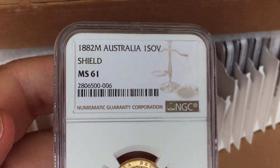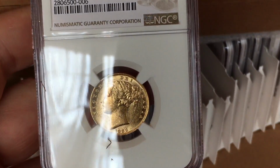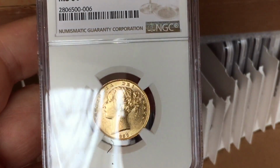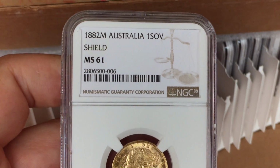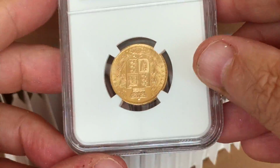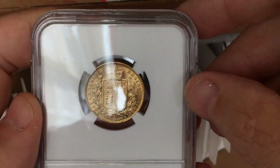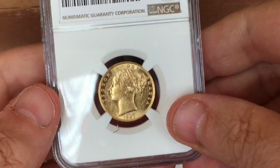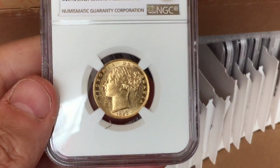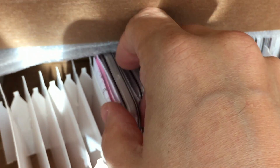The next one is, I don't know whether you remember a few weeks ago, I bought what I thought was an absolutely beautiful shieldback sovereign from a Portuguese dealer. And I took it round the London Coin Show and showed it to a few people. They thought probably it was a 62, maybe at a pinch a 63. NGC, in their infinite wisdom, decided to give it a 61. I think for such a beautiful coin, that's a little on the low side. But hey, that's what you pay them for, is to tell you what grade these things are. So it's a 61, and it's probably one of the nicest 61s.